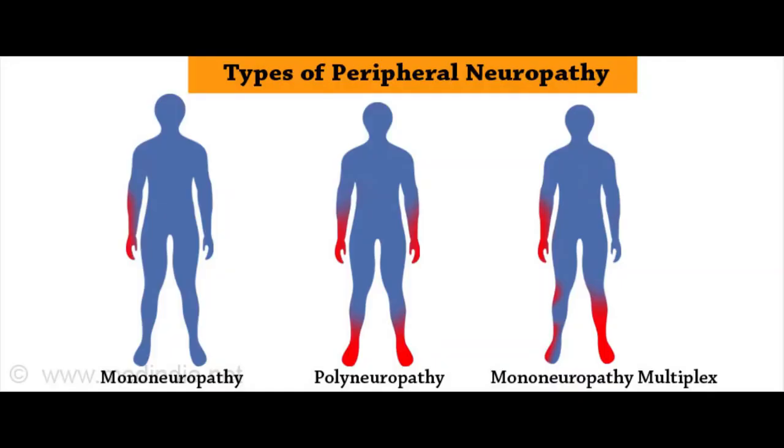Peripheral neuropathy can affect one nerve, that is known as mononeuropathy, two or more nerves in different areas, that is known as multiple mononeuropathy, or many nerves, that is known as polyneuropathy. Carpal tunnel syndrome is an example of mononeuropathy. Most people with peripheral neuropathy have polyneuropathy.